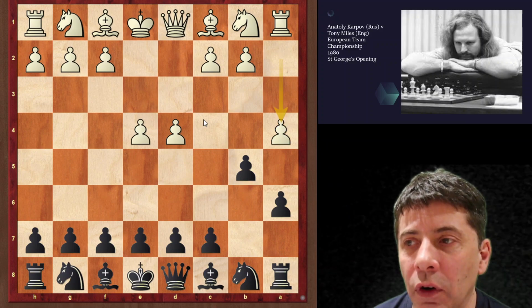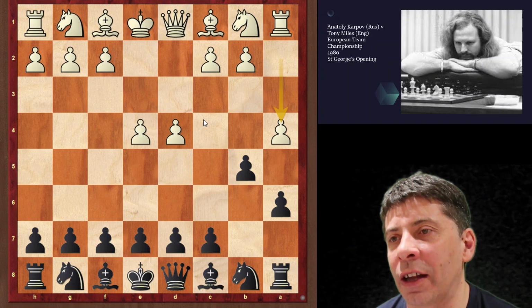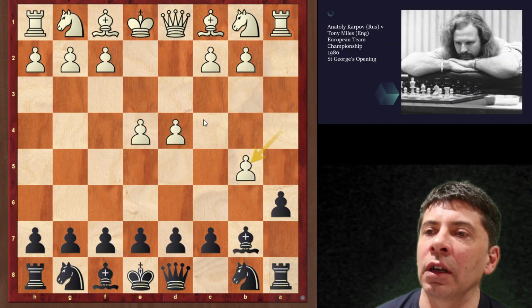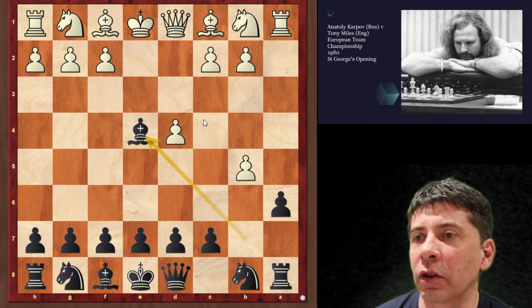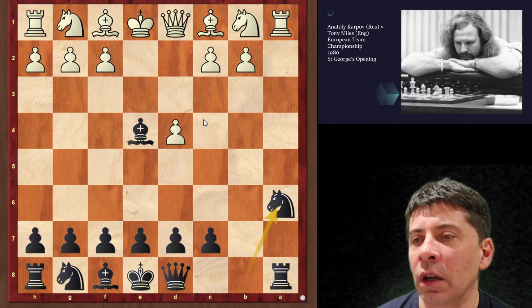White could play a4, and actually this is quite a positionally motivated idea. The idea here is to already start attacking that pawn that's been stuck on b5. It's attacked twice now, but black can do this, bishop b7. If white takes, black can take here. And then it looks like white can grab another pawn by taking here. But actually, fascinatingly, black can just take this pawn.